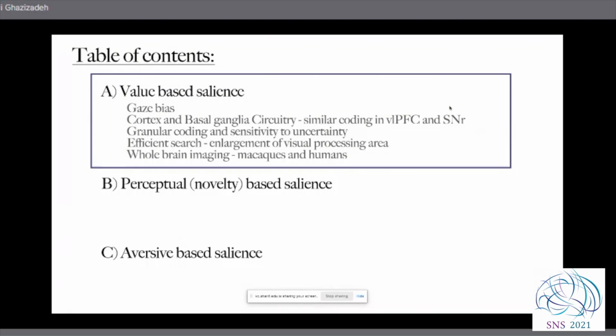Next, I will discuss some published work and some recent advances on the fact that we discovered that with long-term value association, you can create what we call efficient search. People who are familiar with visual search know that there are two different types of search, or at least a spectrum of searches, going from serial, slow, to parallel. What we've shown previously is that value can create efficient search, parallel search, and we've started to investigate the mechanisms of that using both modeling and neural recording.